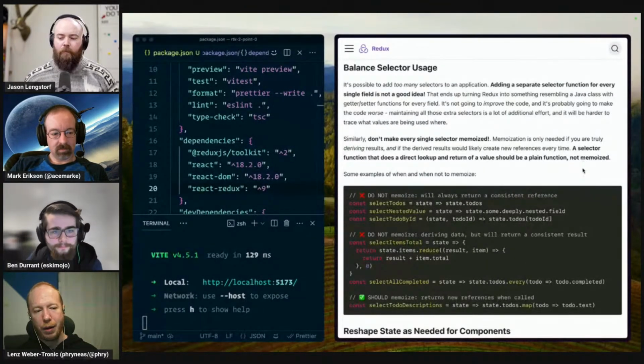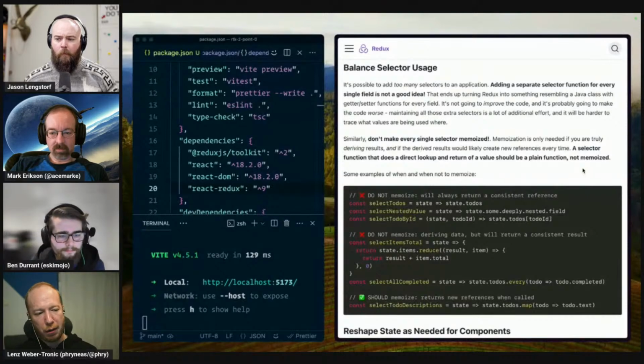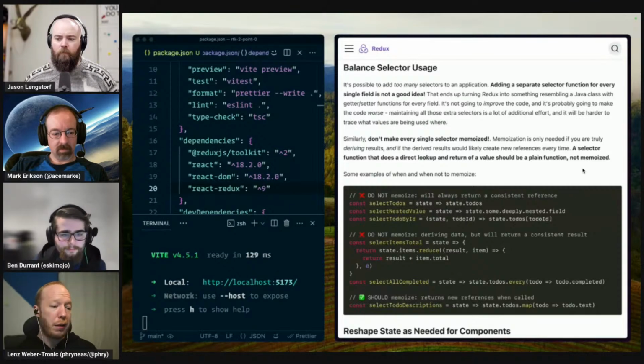Got it. There might also be a little bit of a disconnect here in the question and Mark's answer, because Mark answered mostly about selector functions here. The question is also about writing selectors in general. And even if you just write useSelector and you put a function in there that you write inline, that's a selector too. And of course you're going to write a bunch of those, and it can't always completely be avoided.